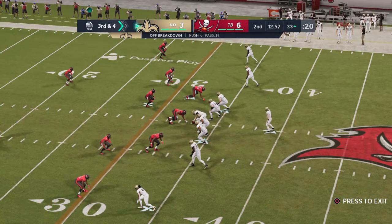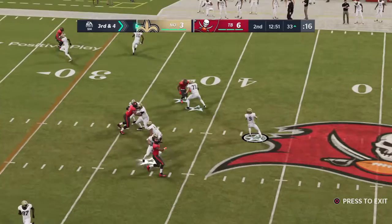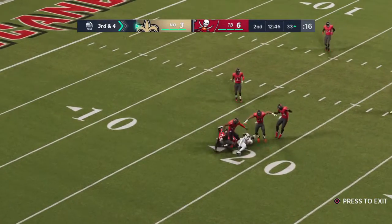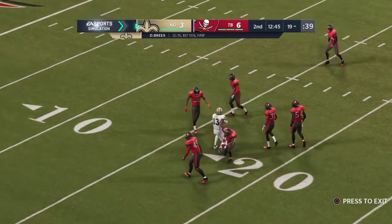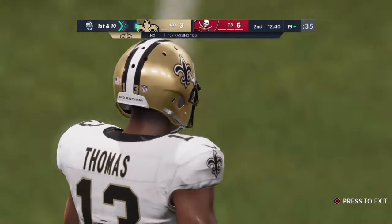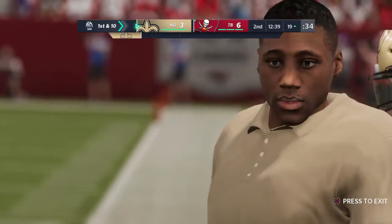The Saints on third down, just 1 for 3 thus far. This is 3rd and 4. Brees going to throw. Open man is Michael Thomas, and he is going to have a Saints first down as they're able to get the 3rd down conversion. Brees on the hook up to Thomas for the New Orleans first.